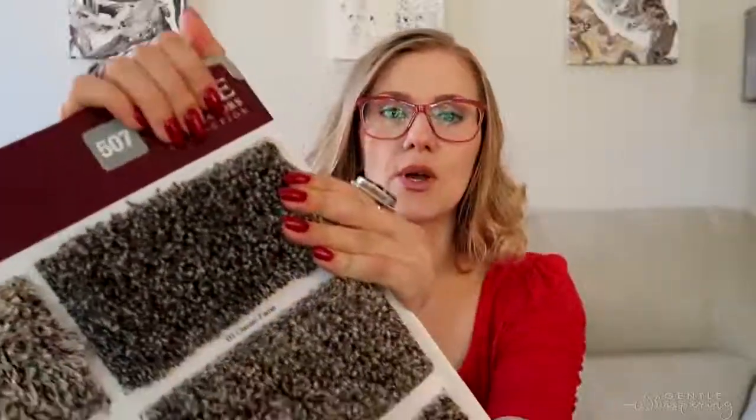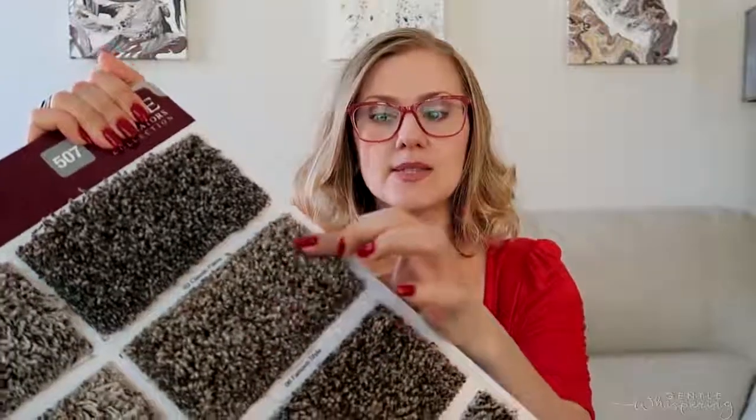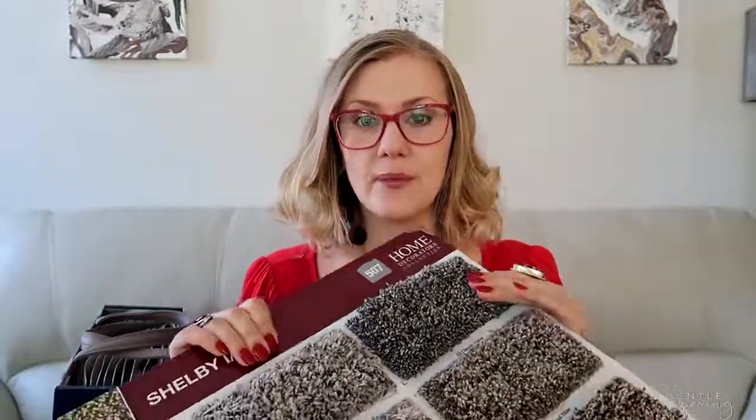And for carpeting, I brought a few samples with me too, so I can show you the different height of the pile of the carpets, so we can pay attention to these more shag looking carpets versus just plush carpets. We'll just look at them up close and consider all of the options to make sure that at the end of the day you're satisfied and you have the product that will last you the longest and that you will love for a long time.